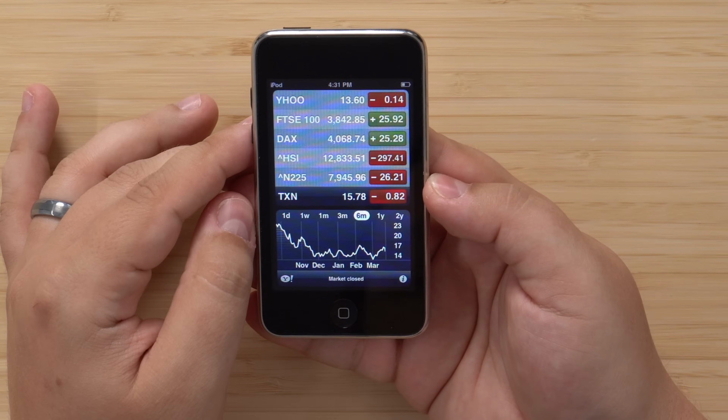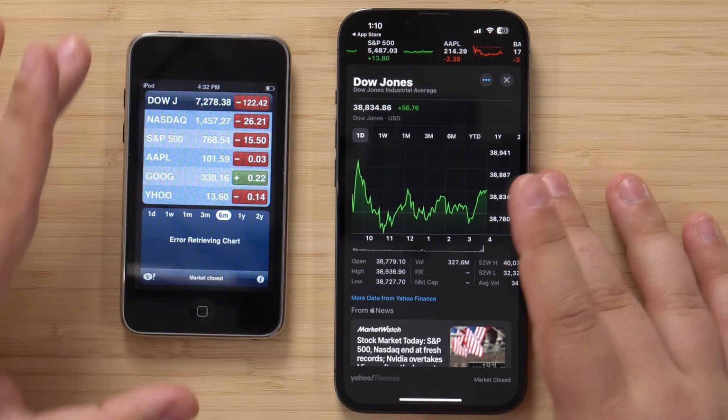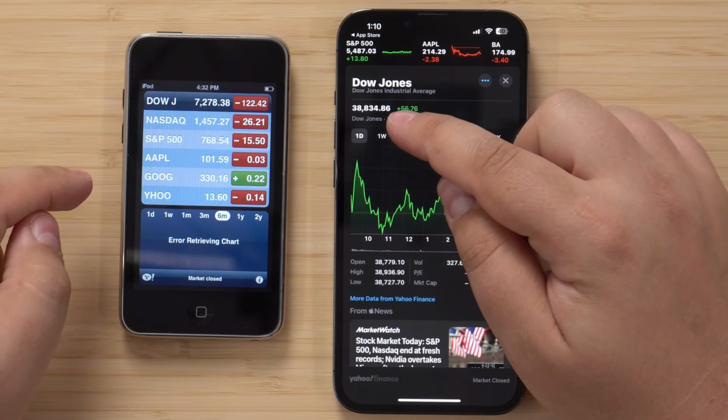We got the Stocks app. This is going to have literally no... Wait, look at that. It actually has info? Wait, is that real? Look at that. It's at 38,000.